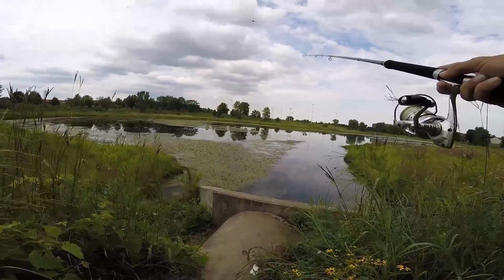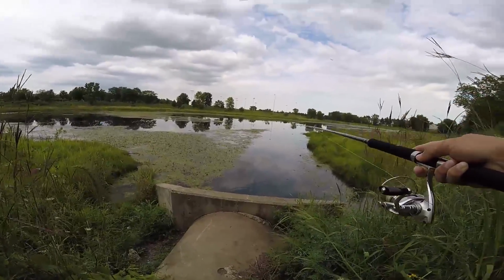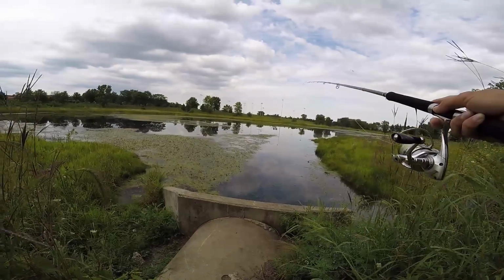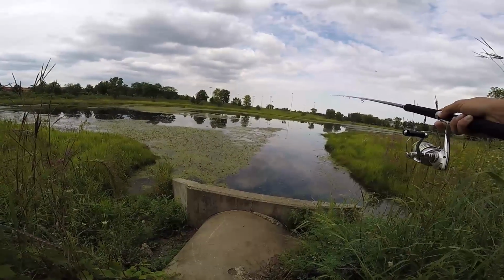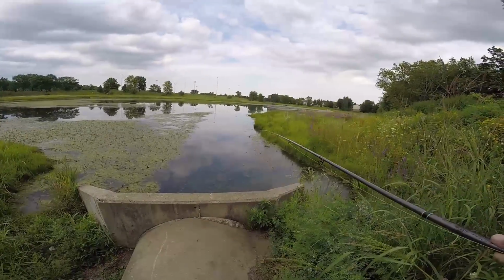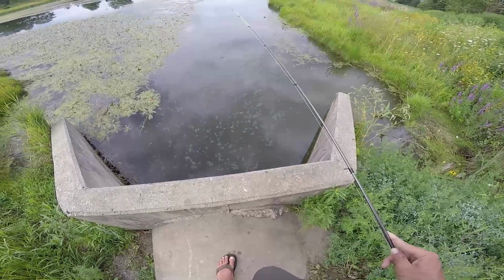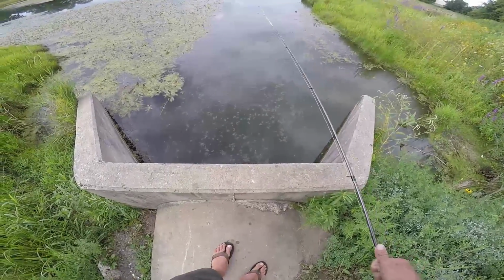The problem is this rod is so noodly, I can't set the hook. I'm looking at them, they're hitting it the first drop every time, but I got no power. Oh my, they keep running away with it, not getting hooked. I don't know how to get them hooked. Am I really that dumb? Is this like not a bluegill panfish jig?